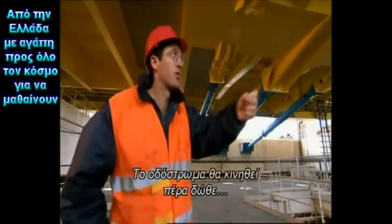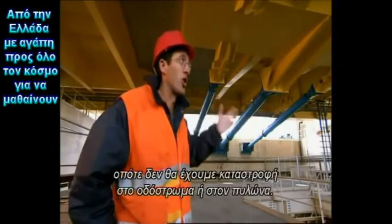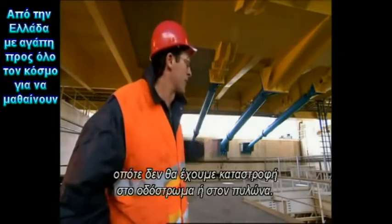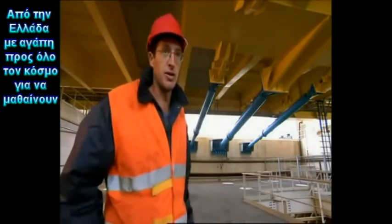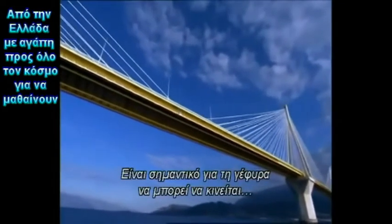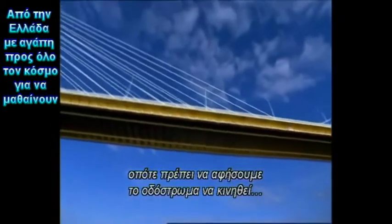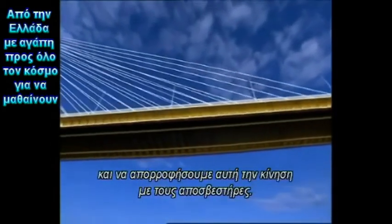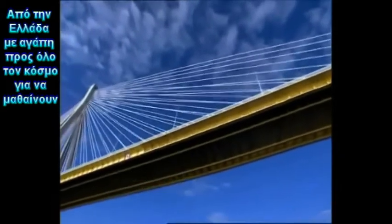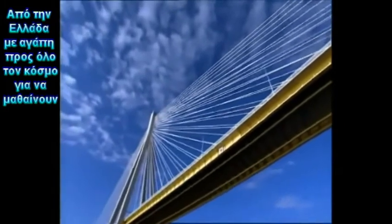And the deck is going to move to side. It's going to absorb this energy of the earthquake, and we're not going to have a catastrophic event on the road or on the pylon. So we're going to absorb the energy of the earthquake. It's important for the bridge to be able to move, so we need to let the deck move and absorb this movement with the dampers. The dampers will allow the roadway to move more than 16 feet. It would be a rough ride, but the roadway would survive.